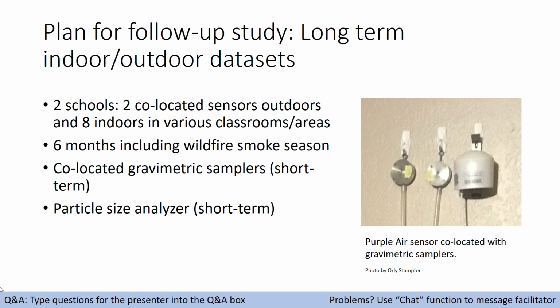For the follow-up study, we're planning to collect long-term indoor-outdoor data at 2 schools in areas that we expect to be impacted by wildfire smoke. So we'll have 2 purple air monitors co-located outdoors at the school, and then 8 indoors in different classrooms and areas. We're planning to collect data over about a 6-month period that includes the wildfire smoke season.